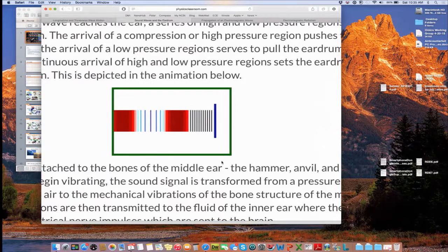Okay, so the way that we hear sound waves is that these compressed and less compressed regions of air reach a membrane in our ear that moves it back and forth. This movement back and forth stimulates nerve cells in our ear, allowing us to actually hear the sound wave that comes up against it.